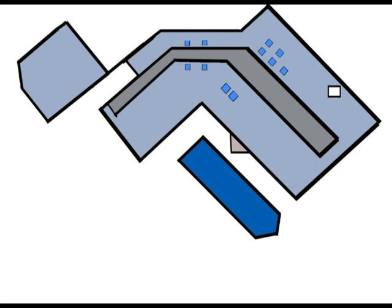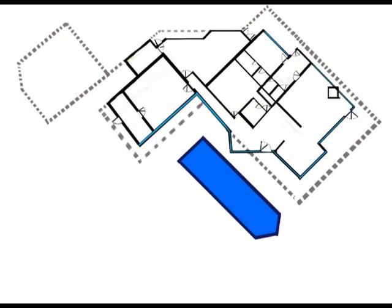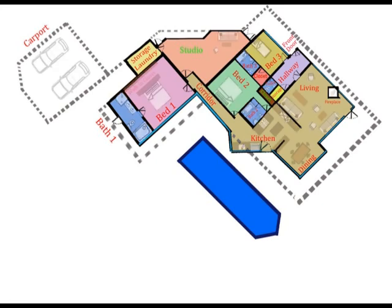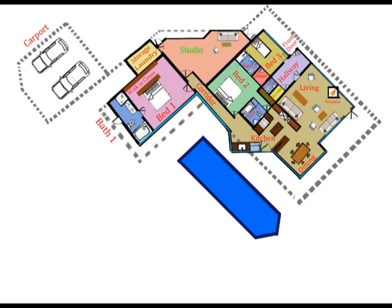We remove the roof and show the layout. We color the parts that are actually inside, and then we name the separated spaces. Finally, we decorate the drawing with furniture to give an indication of the size and dimensions.